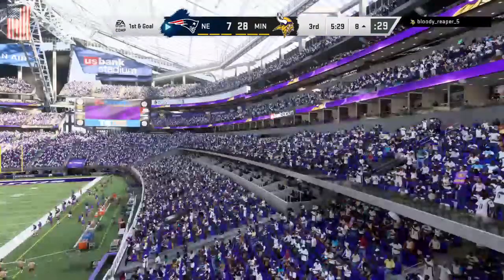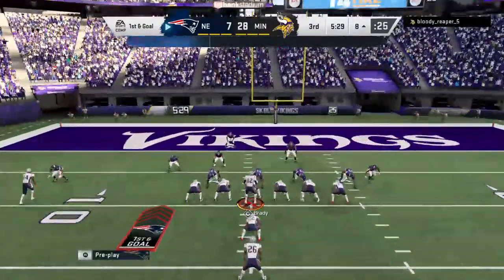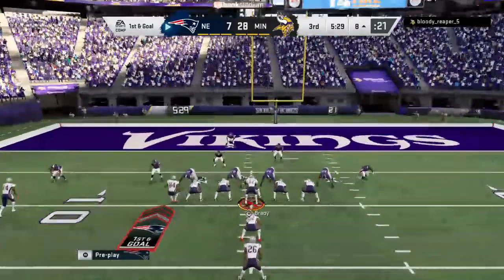And the best part is that they made their own break. Taking the ball away. Now they just look at their offense and saying, guys, let's go. Come on, capitalize on this one.